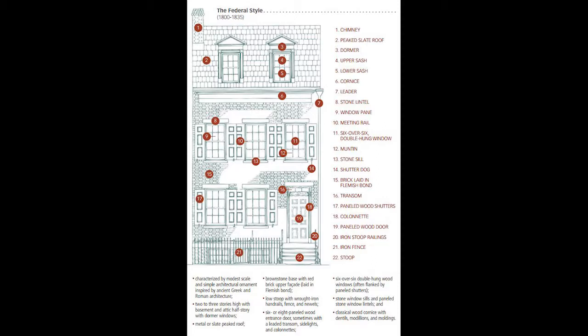Metal or slate peaked roof, usually a pretty severe pitch. Brownstone base, the basement, with the red brick upper facade laid in Flemish bond. And Flemish bond is essentially the long end of the brick alternating with the short end, and so on. So long, short, long, short.